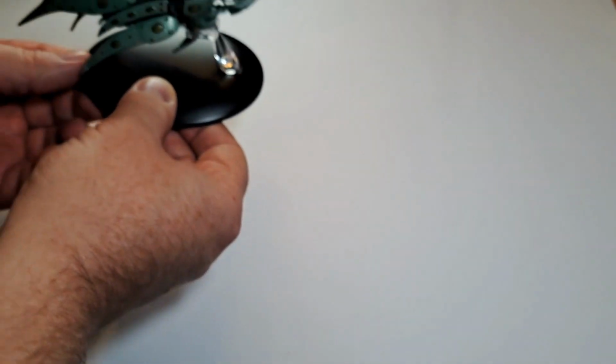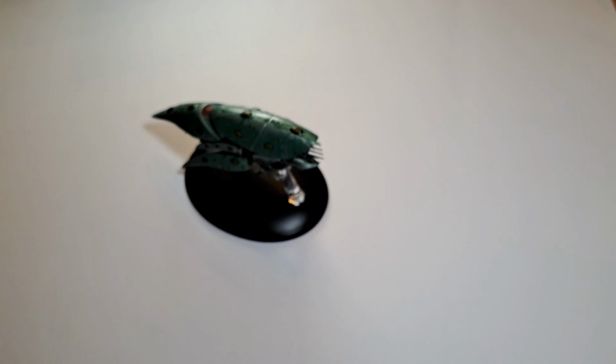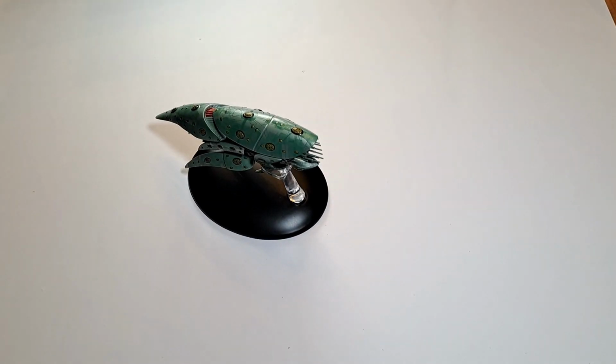So I'm just hoping to God that I never drop it in any serious fashion. Now I've got to move it over to have its portrait shot done, so that'll be interesting. But anyway, very unique design for the Star Trek universe, and I'll leave it there at that point, and hopefully I won't drop it.